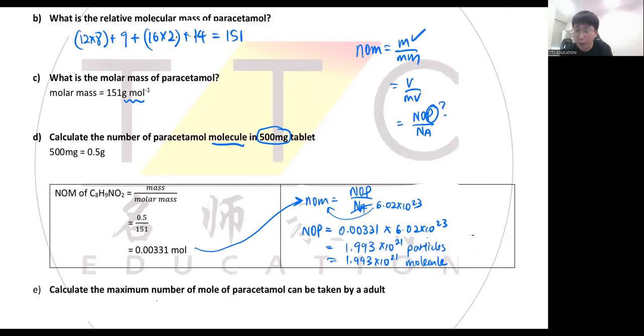But if you're looking for atoms or ions, you need to go from particle to atom to ion, and you have to multiply by the number of atoms. So you have to do one more step if you're looking for atoms or ions. But here there is no need to do anything, because the whole thing is a molecule and you're looking for molecules, so it's an easy thing to do here.